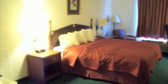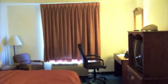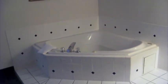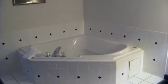Okay, we stopped in Moorhead for the night at a Quality Inn. Fair price room, and as you can see, it's got all the amenities here: TV, desk, king-size bed, and a jacuzzi. So I'm going to chop the camera off here because we're going to jump in the jacuzzi in a little minute. So, bye.